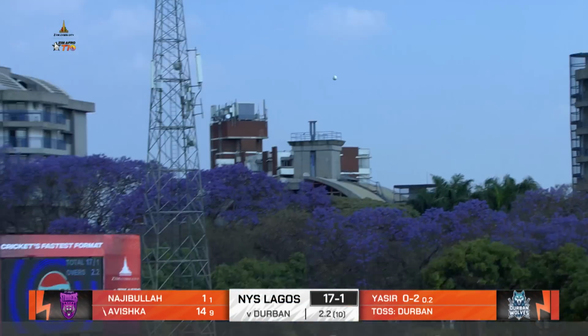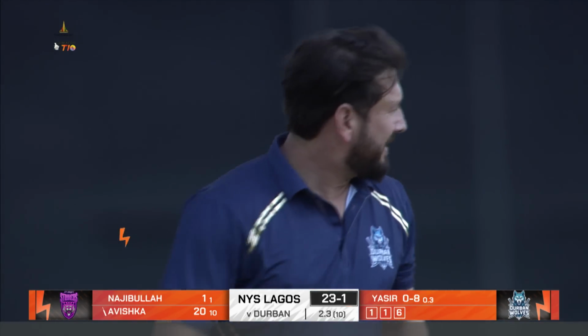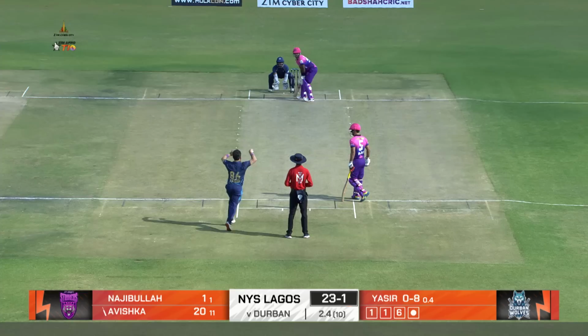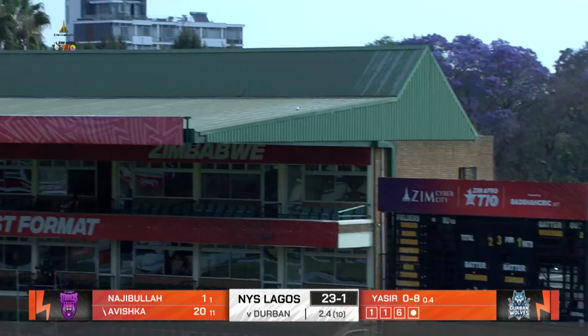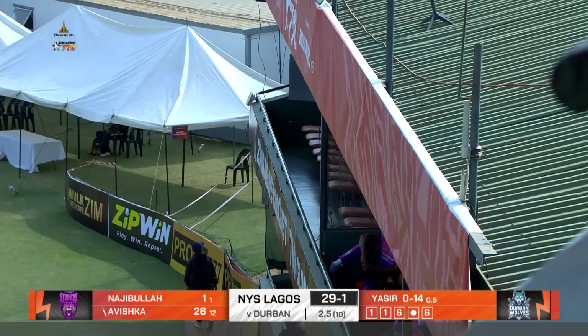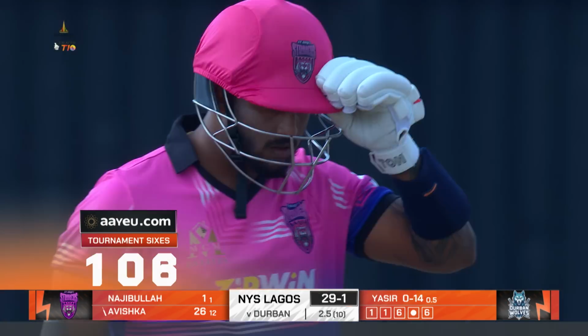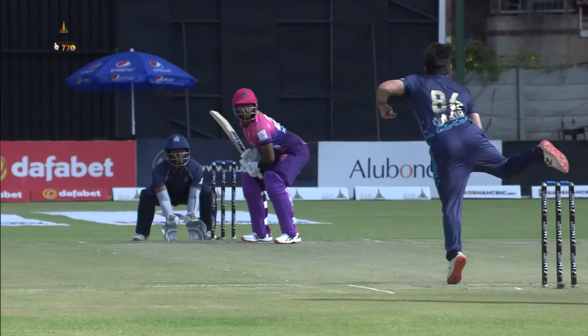Smashed straight back over his head and all the way for a 6. It's a poor delivery, really, from Yasir Shah. It's the strength of Vishka that brings up their second 6. You see he's dragging it down, and that's going to be hit out of the park again. It's just the length again. He's sitting back. It's clever from the batter. Also the pace there, a little bit slower out the hand, so it just sits up in the surface. The length, yes, short.